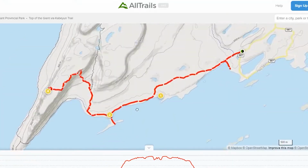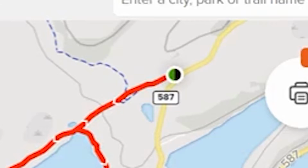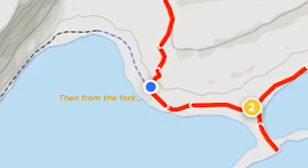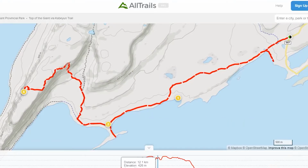So to give you a better perspective, the hike is 22.7 kilometers with 500... So from where I parked, which is that green dot in the top right corner that you see, and from that blue dot, which is the fork leading to the start of the top of the giant trail, it's approximately an 8.2 kilometer hike, which takes about an hour from point to point. I'd have to hike all of this, which is pretty much 4 kilometers of gradual elevation, which gets steeper and steeper over the hours of hiking.